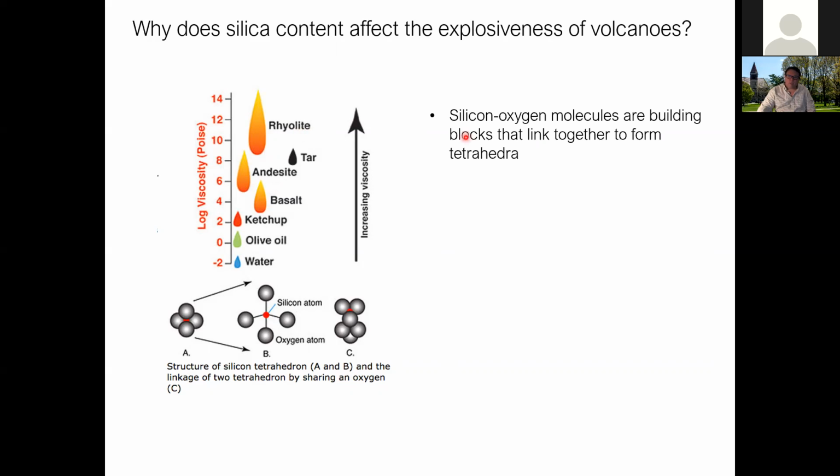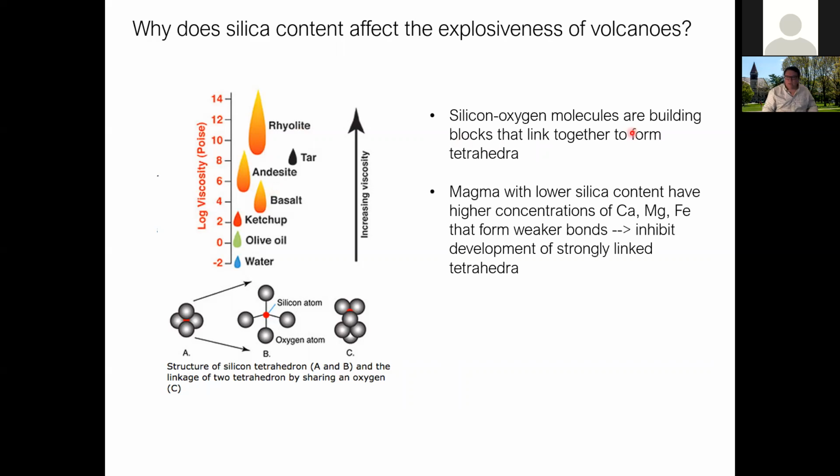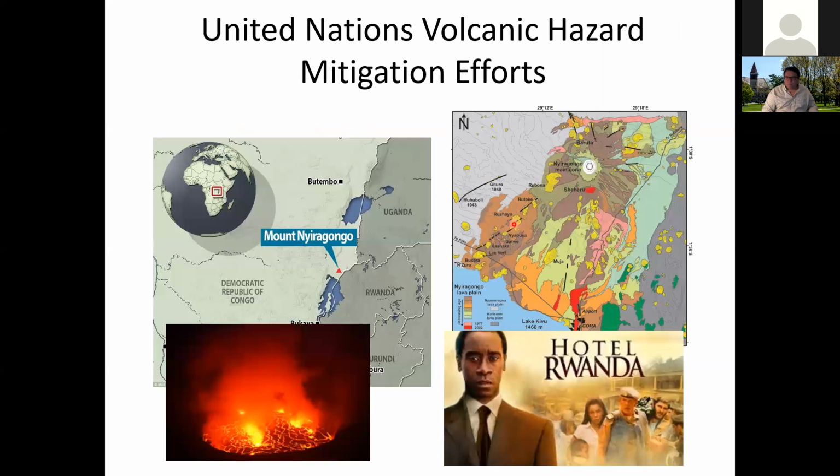So the key aspect of this, again, is that the silica oxygen molecules, the silicate tetrahedra, are what puts together the minerals and actually allows rocks, bigger minerals and rocks, to form. They're the links that put everything together. Less silica, higher temperature actually means that there are weaker bonds and the material can move more quickly. More silica strengthens those bonds, makes them more likely to be explosive.